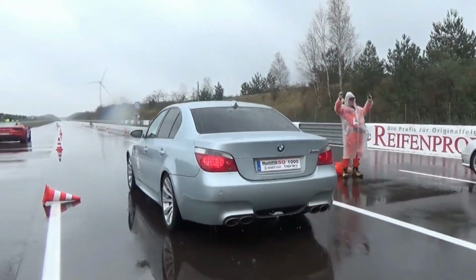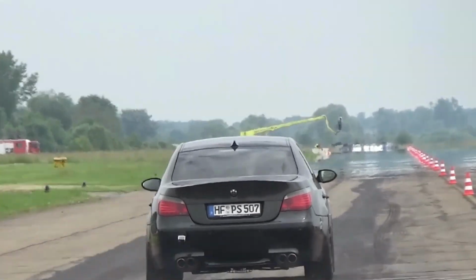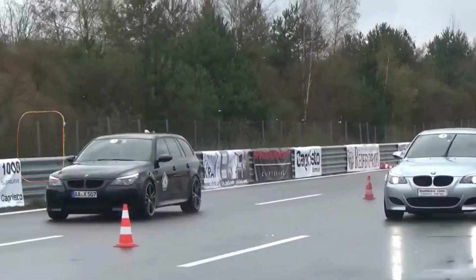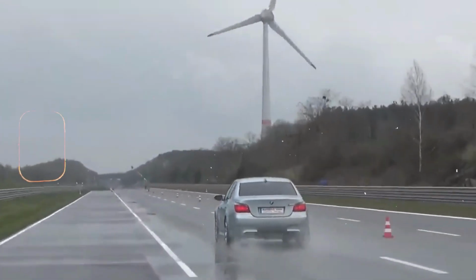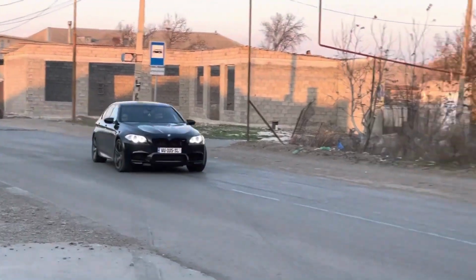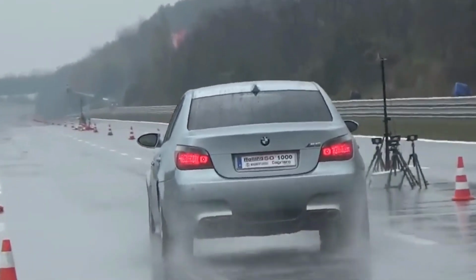500 horses in a 4-door sedan. It goes from 0 to 60 in just 4.7 seconds. Not bad for something you could drive to the grocery store. The E60 M5 was truly ahead of its time.